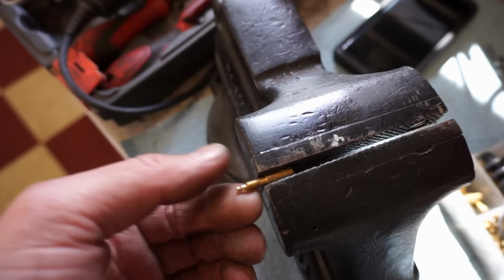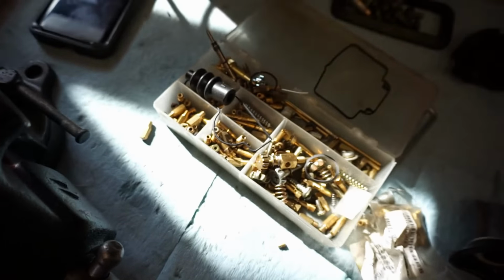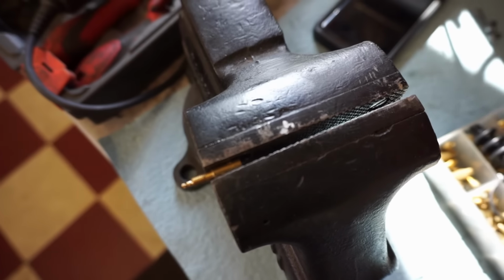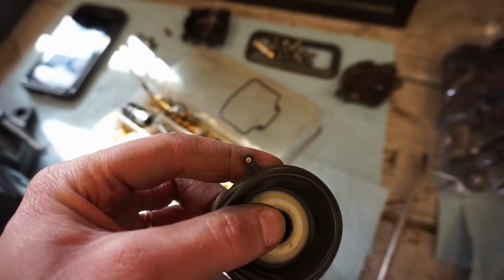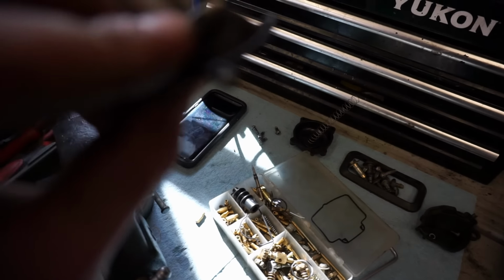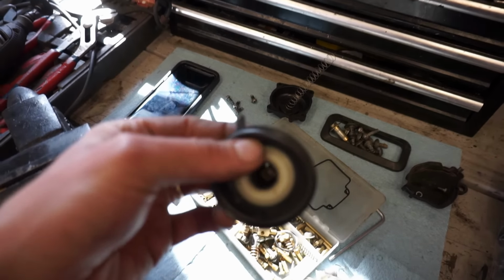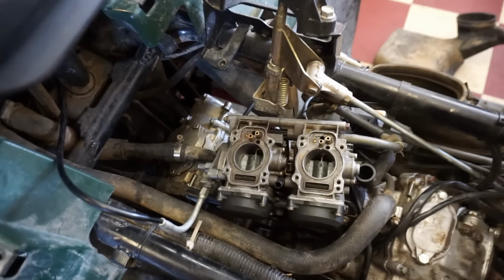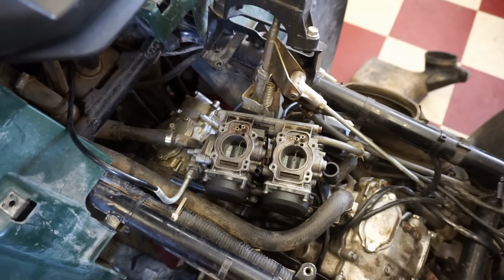Alright, we took a pilot jet we had from my kit here and we cut off the end of it. You can see the end is cut off, and I was able to make that little jet right there fit in there, so you can see it pokes through the other end. Let's just see if we can install that, if that fixes the problem. Alright, let's see if any changes happen here with that new fitting in there.